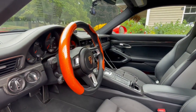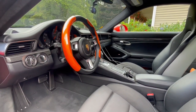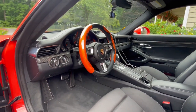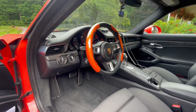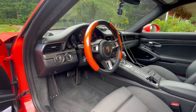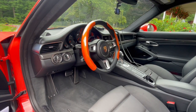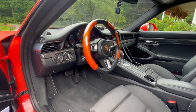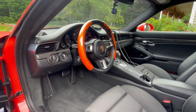So let's talk about the steering wheel for a second, because obviously this is nothing factory or Porsche branded. So I ran into a gentleman with a Ferrari, the 430, and he had this actual thing on there. He had a yellow version that matched the yellow car. And when I first saw it, I was kind of snickering and laughing, but you know what? The more I looked at him, it actually looks pretty good. He told me about the link and where I could find it, and I was like, you know what? I'm gonna give this a shot.